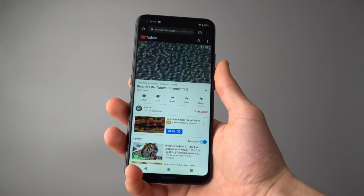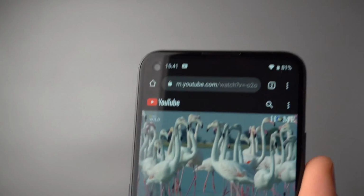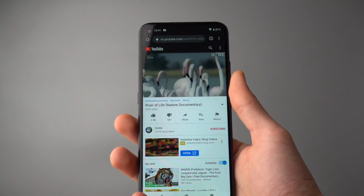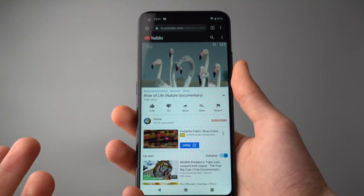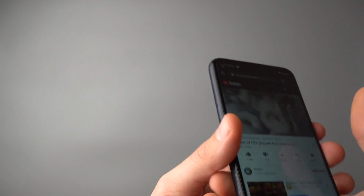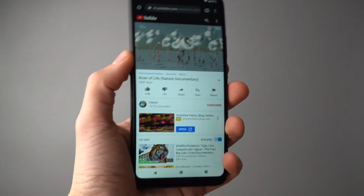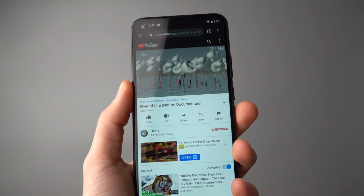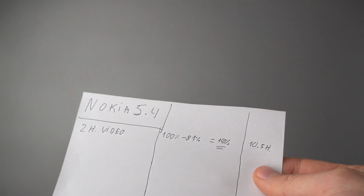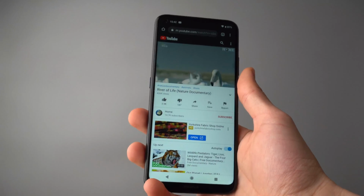Okay, so 2 hours is up on the Nokia 5.4 and as you see we got 81%. So to play 2 hours of video or watch a movie, it only used 19% of battery life. And if we were to play this video all day without doing anything else, we could potentially get 10.4 hours of video playback from this phone, and that's really impressive.